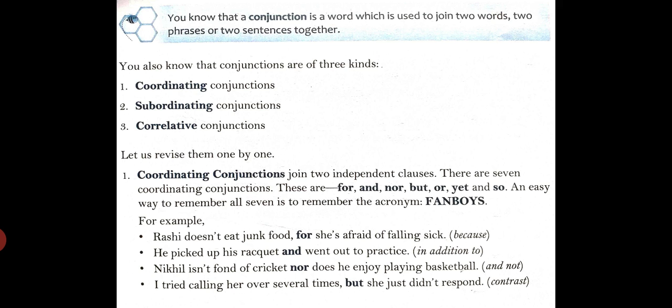Let's start with what is conjunction. You know that conjunction is a word which is used to join two words, two phrases, or two sentences together. You also know that conjunctions are of three kinds: coordinating conjunctions, subordinating conjunctions, and correlative conjunctions. Let us revise them one by one.